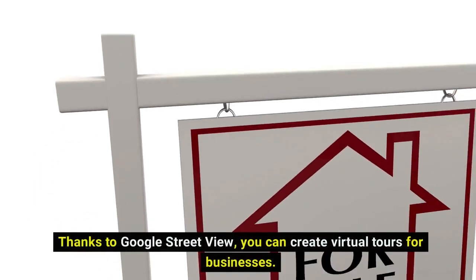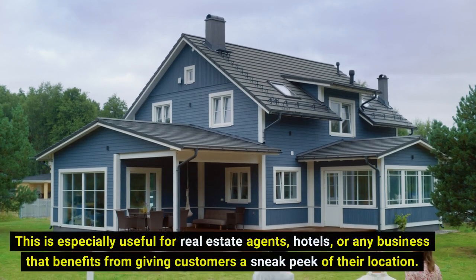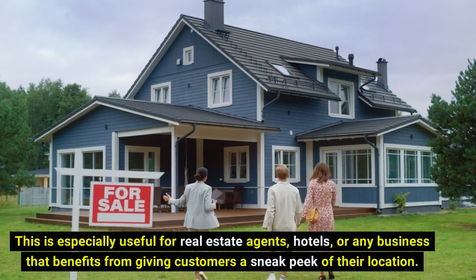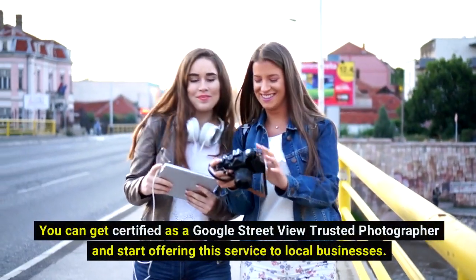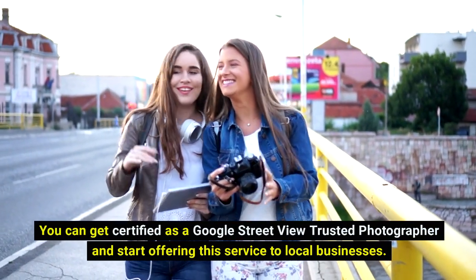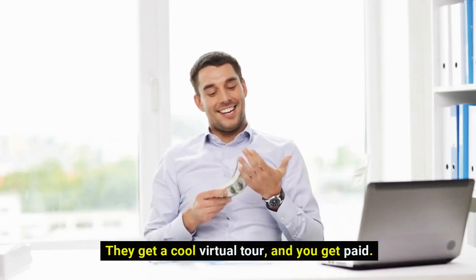Now, here's a fun one: virtual tours. Thanks to Google Street View, you can create virtual tours for businesses. This is especially useful for real estate agents, hotels, or any business that benefits from giving customers a sneak peek of their location. You can get certified as a Google Street View trusted photographer and start offering this service to local businesses. They get a cool virtual tour, and you get paid.